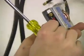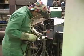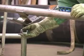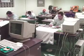Quality craftsmanship is another trait important to union steam fitters. How does Local 449 make sure their members work safely, efficiently, and still do a quality job? First, obviously, is the education. Our program is always under construction. It's always changing. It's always getting better. We're pretty serious about training the people to be quality craftsmen.